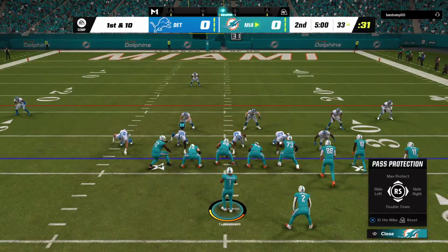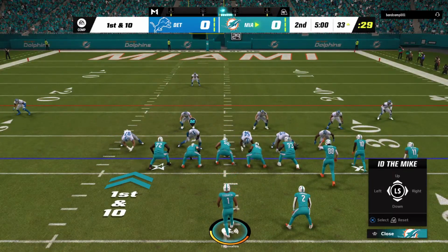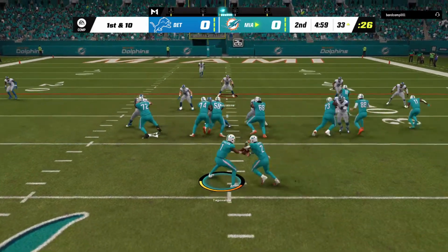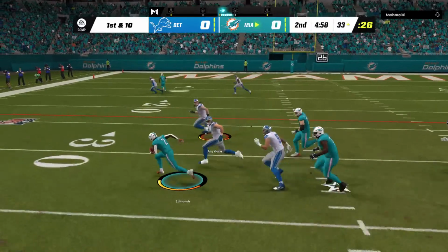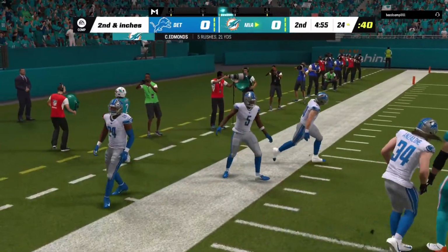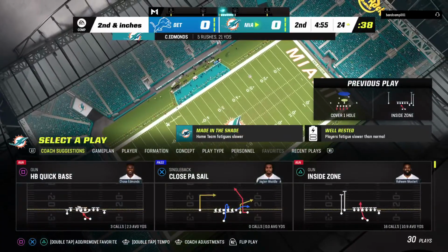So they'll come up 1st and 10 now from the 33. Now a run straight ahead with Edmonds. And he'll be out of bounds just inside the 25-yard line.